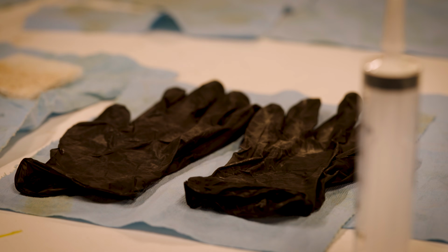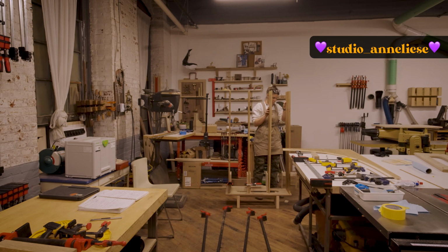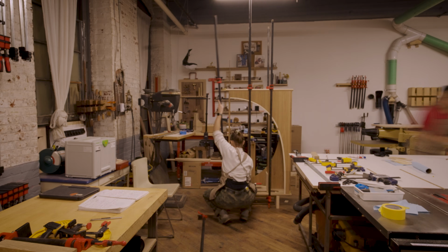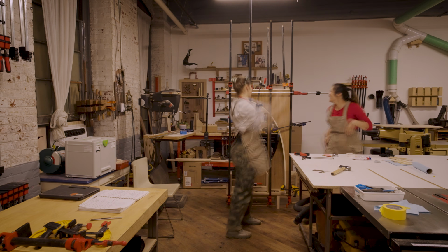I was really stressed about this complicated glue up, so I asked my amazing shopmate Annalise to help me with it, and after an hour of planning and dry fitting, we managed to get it done with only 1 or 2 mini heart attacks, so overall I consider this a win.